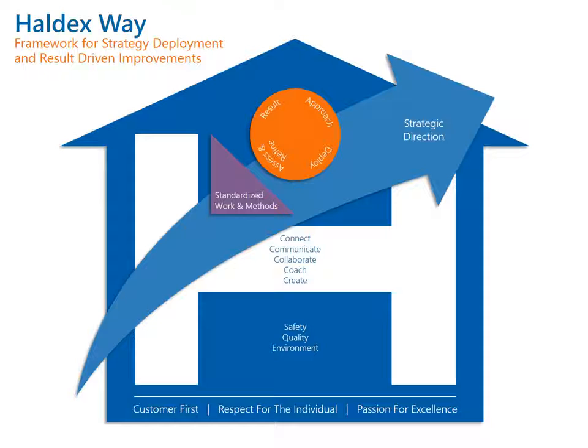The lighter blue arrow is Haldex strategic direction for product leadership, customer focus, aftermarket expansion, operational excellence, and a bridge building culture. It starts outside of Haldex to capture the voice of the customers and other external stakeholders. It also continues outside as we are aiming further towards our desired state, and we set our targets along the strategic direction as we progress.